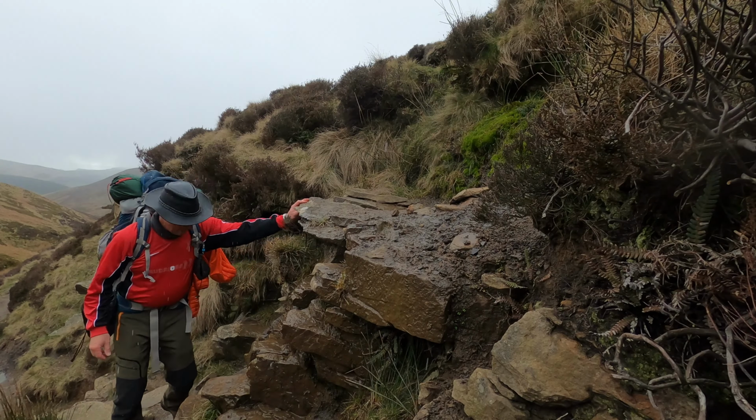Depending on the snow and the time, I hope to push on another couple of kilometres, ideally to pass Kinder Downfall and find a camp spot just beyond. I have a place in mind near a cairn. I spotted that the last time I was up on the top last year.